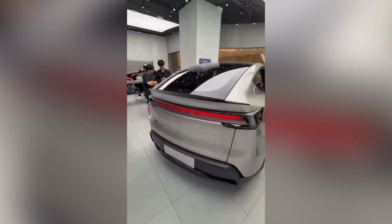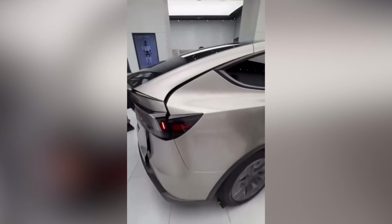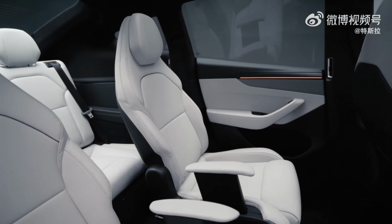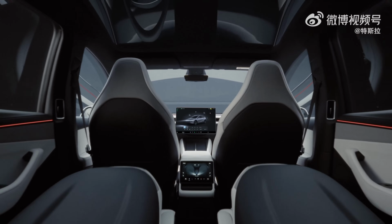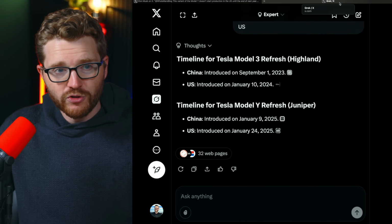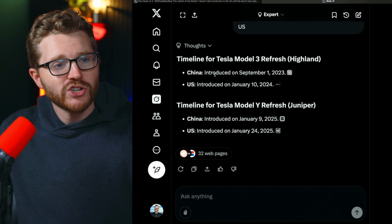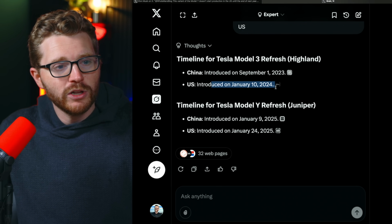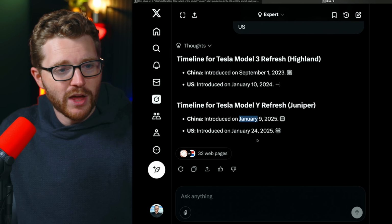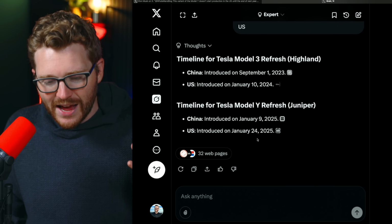There's also the notion that Tesla has never produced a specific vehicle for only one market. Now, like I always say, Tesla does things differently in China than other markets, and we have seen specific small tweaks, but I even asked Grok to confirm here. Model 3 and Model Y were first introduced in the Chinese market, but then brought internationally. For the Model 3, we saw the Highland refresh in September of 2023, brought to the US in early 2024. For the Model Y, we got it January 9th, and then just a couple of weeks later it was in the US. So typically this follows Tesla's game plan.